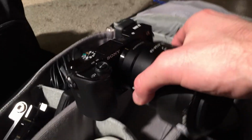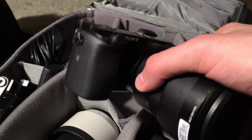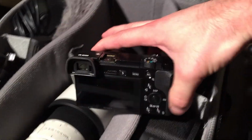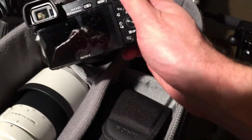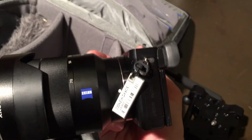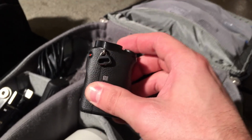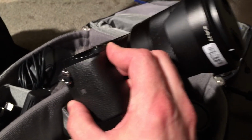I also got an A6000. I have an A7II, but that's my personal camera, so I wanted to rent some stuff. I don't want to drop my own personal camera into the ocean or something like that and lose it. So I rented the A7S and an A6000 for this trip, and this is going to be for those times when you really want to just get some really quick shots, or something with a high burst rate.